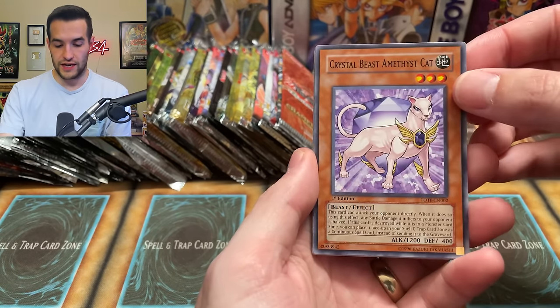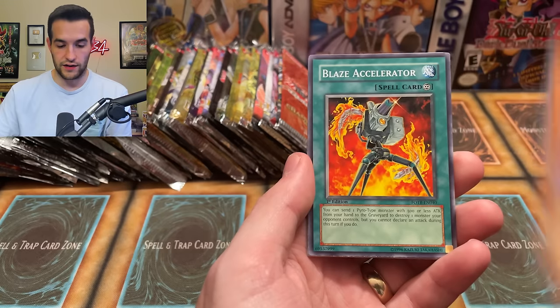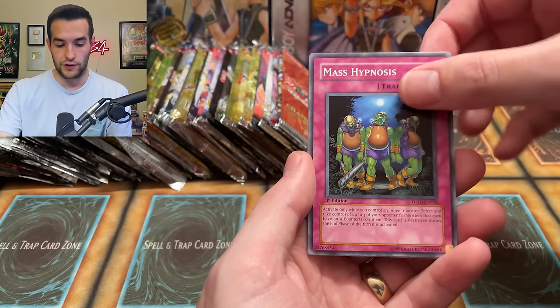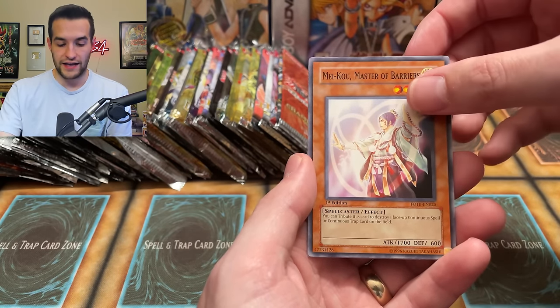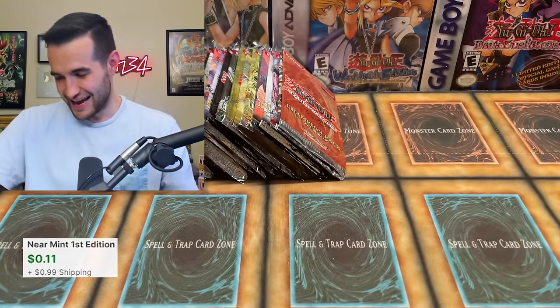We got the Crystal Beast Amethyst Cat, Backs to the Wall, A-Cell Breeding Device, Magna Slash Dragon, Blaze Accelerator, Mass Hypnosis, Mikau, Master of Barriers, and a Triggered Summon. So we traded it for a light pack. No, we should have gone with the other one.